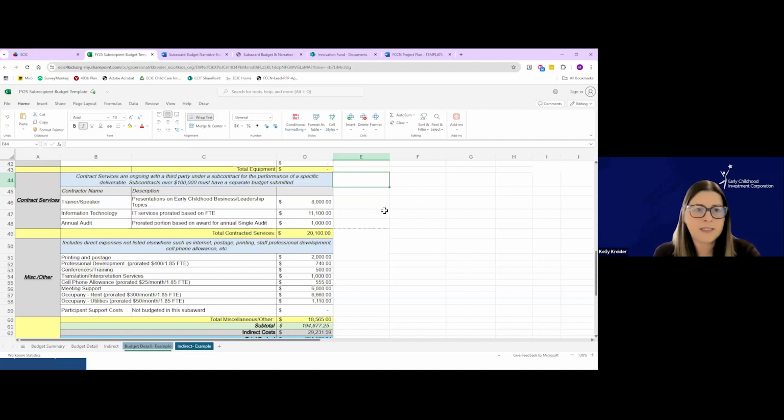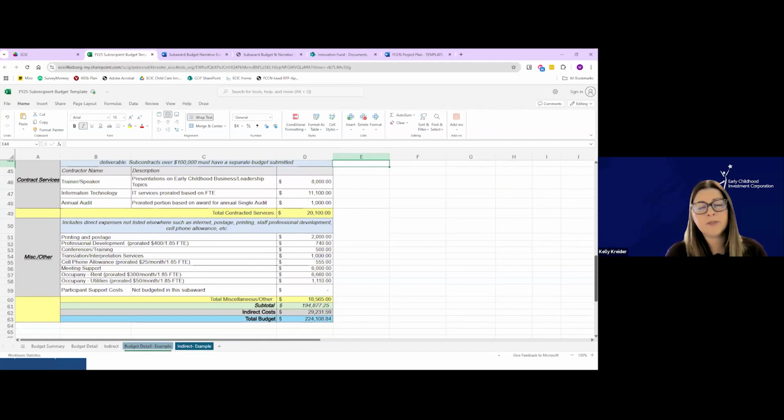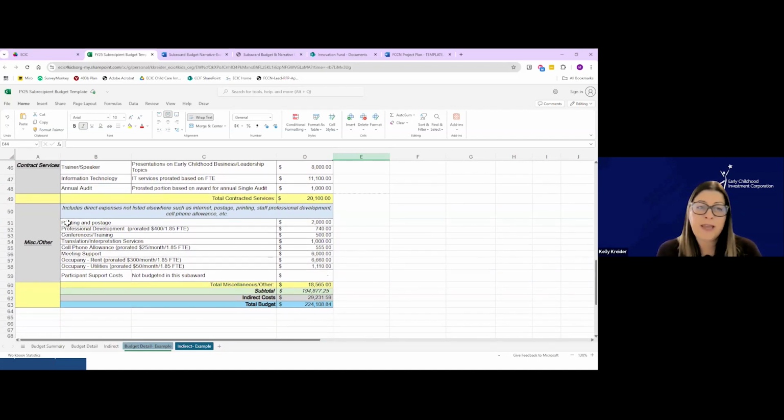grouping of expenses. As we look at miscellaneous, these are some possible miscellaneous expenses you might have in your budget. Some of these may not apply to the work. This is an example that we use across several opportunities, so you may have expenses that aren't reflected here. As long as the expense is an allowable expense, it's something we will consider. And if it fits within your budget and you need it, again, as a direct cost for program implementation, then it is something that can be considered.